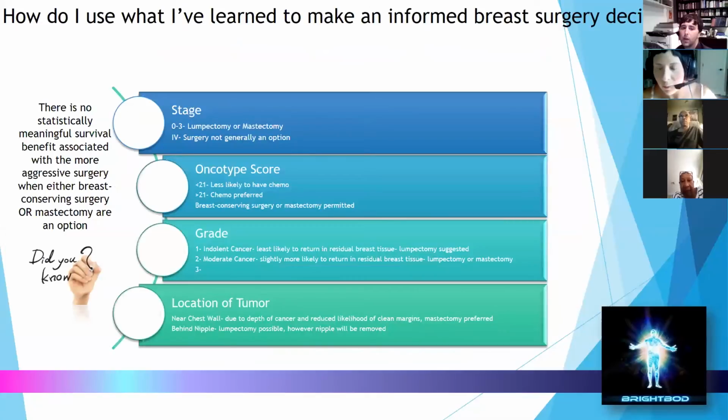away. All right. So now that you have all the information from your doctor, you talked about the pathology report, you got the Oncotype score, how are you going to use what you've learned to make an informed decision on the breast cancer surgery? And we talked about this a minute ago. The stage is super important when you're dealing with whether to do surgery or not.